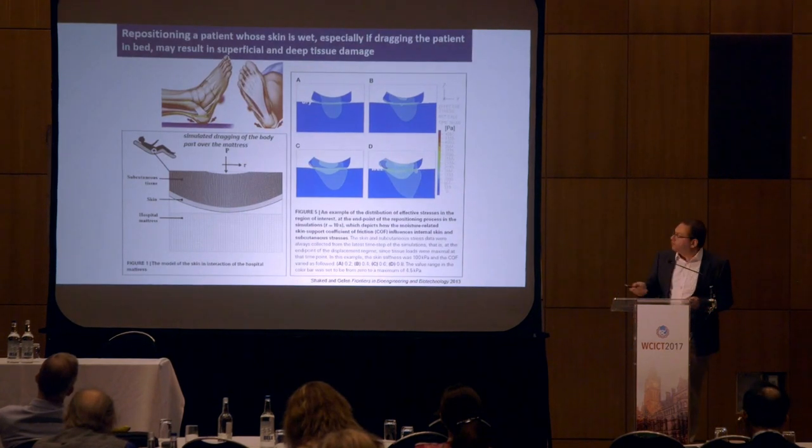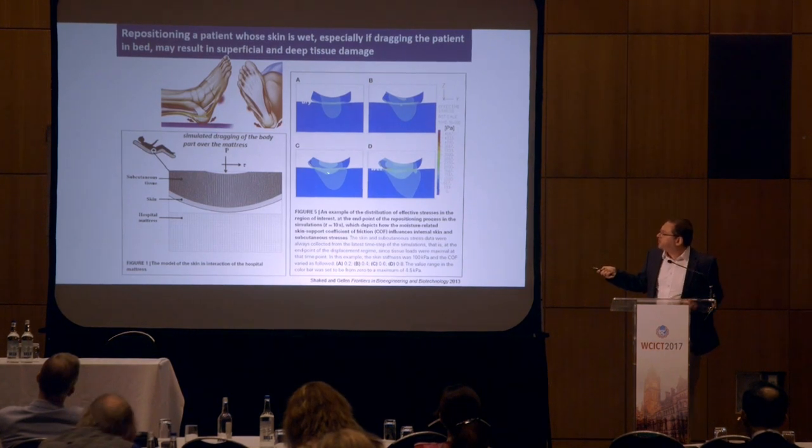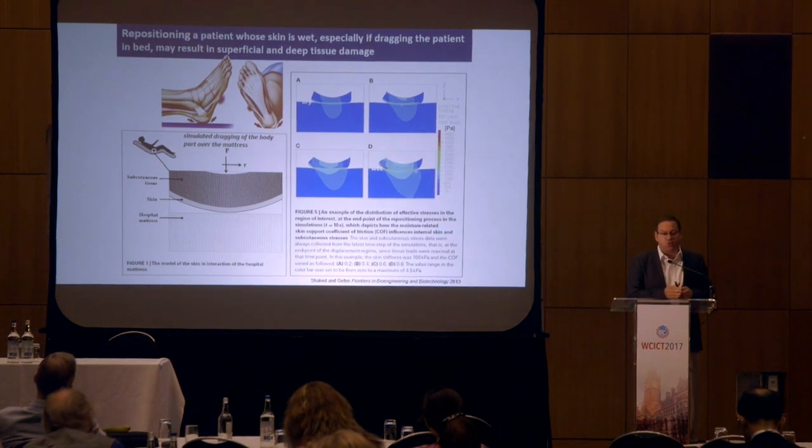And those frictional forces, whenever there is contact, are transferred from the contact surface internally into the body. And this is a computer simulation that, again, we've published a couple of years ago that demonstrates how these contact forces are transmitted internally into the body and create distortions in the adjacent soft tissues.